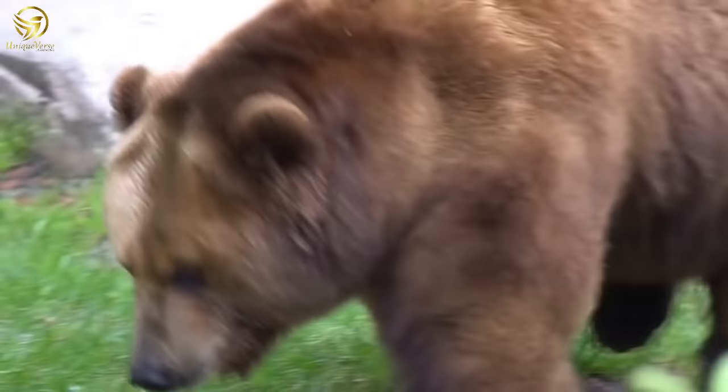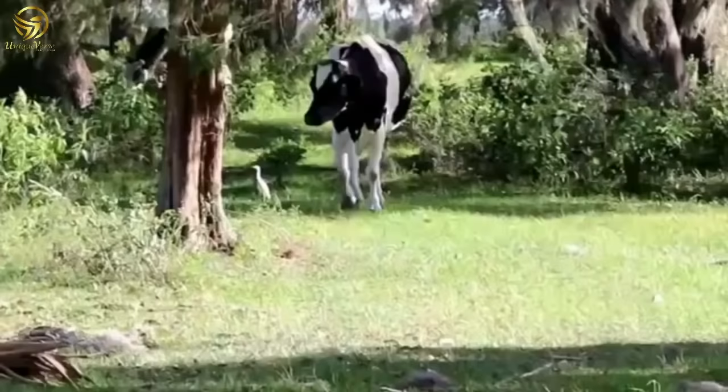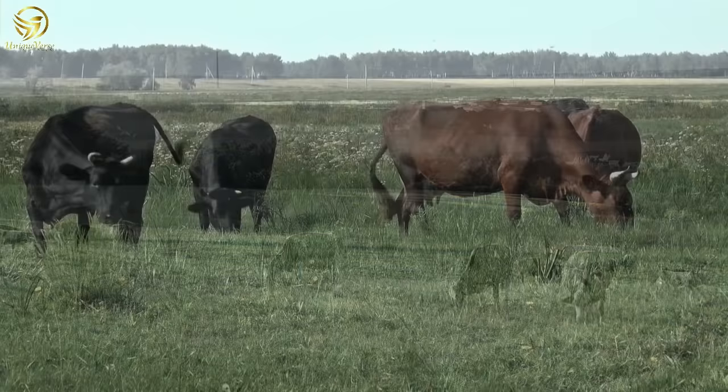Oxen are also called bullock. In some countries, they're the larger and stronger breed of cattle that are bred to work as draft animals. Oxen have been used as draft animals since 4000 BC. Oxen are castrated to make them easier to control and to use for work. Adult females are called cows.